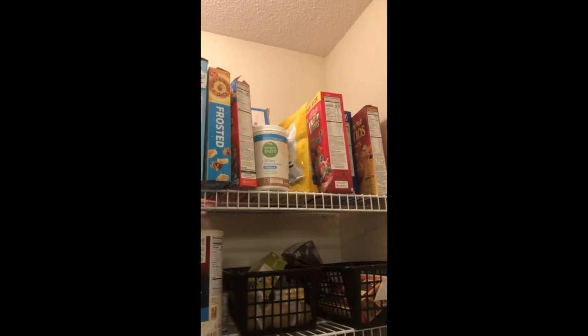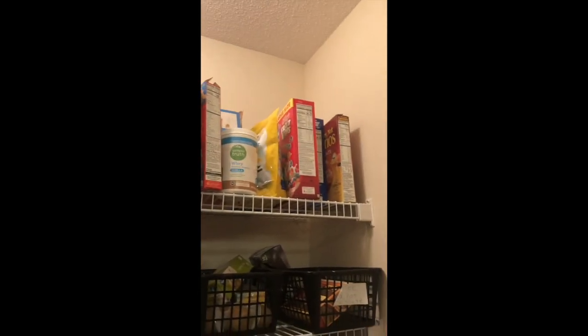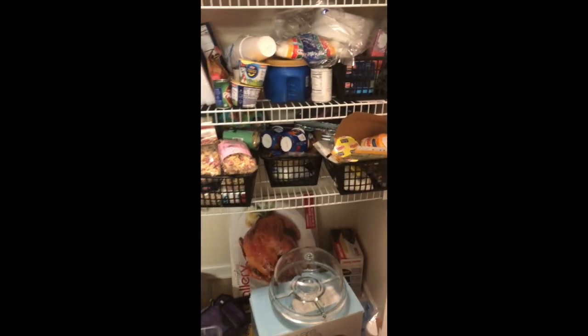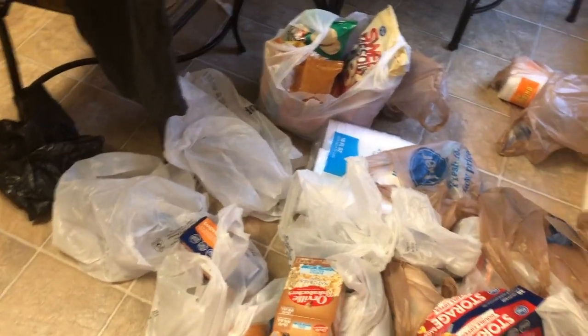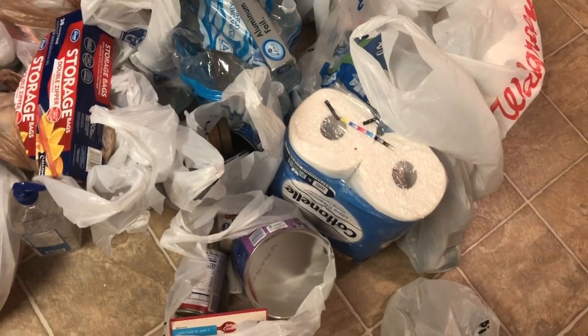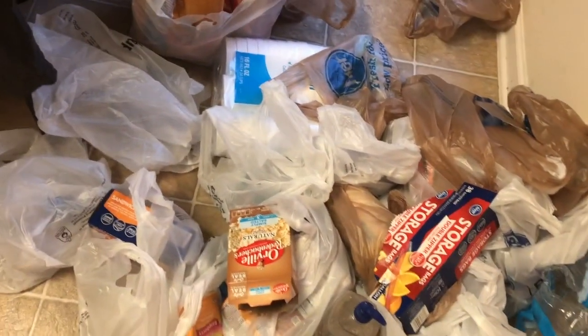Cereal, which I like for there to only be one box open at a time, but it looks like there's about 4 open boxes. So the plan is to get it together. So this is like my coronavirus stash, I guess. But basically all of this stuff, once I get the pantry organized, needs to fit in the pantry. So that should be interesting.